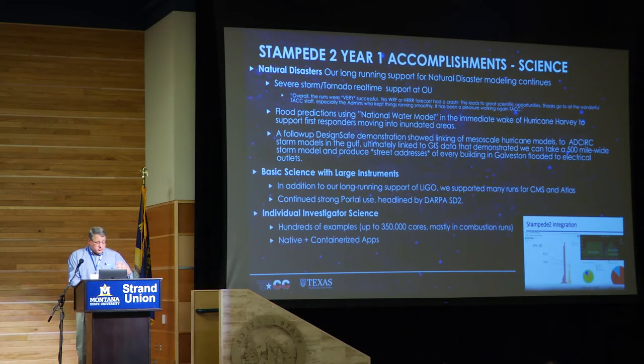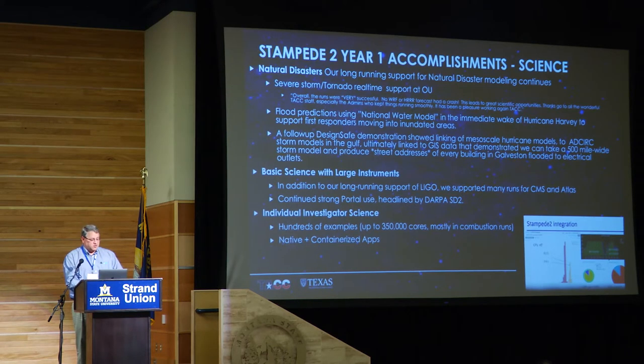We've done also a huge amount in integrating instruments in DARPA's synthetic design, particularly the synthetic design and biology program, which involves very large runs and tiny little reactor runs to do data conversion as well. And then you look at our individual science: we had things that were 350,000 core MPI tasks, not the recommended method for 350,000 cores, by the way, but we had a user do it in a combustion problem, down to many containerized apps that were run.